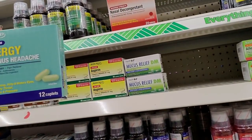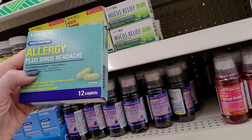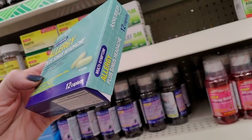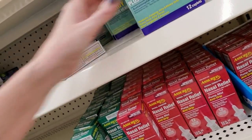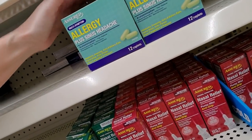And this is multi-symptom allergy plus sinus headache. 12 of those. Now you get acetaminophen, which is a pain reliever, diphenhydramine, and the disgusting phenylephrine, which doesn't work. But you get 12 of those for $1. I'm telling you, it doesn't work. It's totally a waste of time.